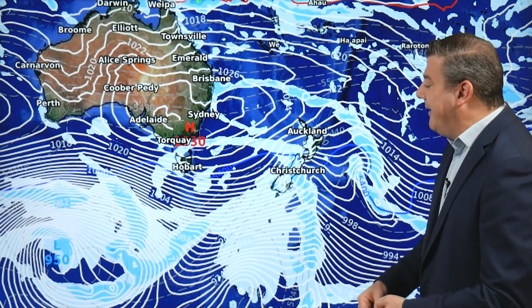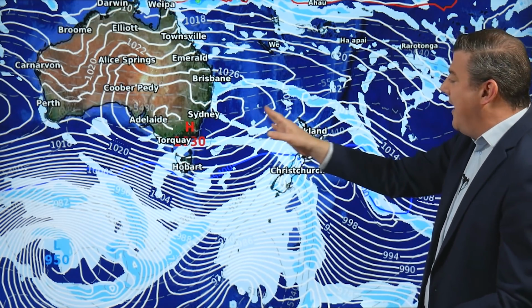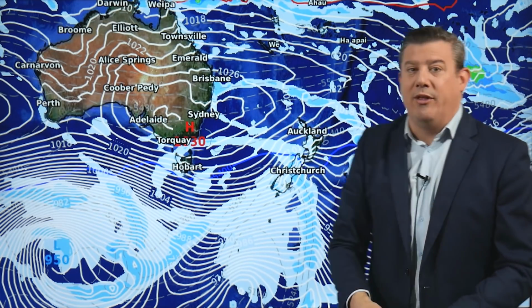So let's take a look at Saturday. You can see those big, strong, windy westerlies fueled by storms down here in the Southern Ocean, and big high pressure coming in off of Australia, all the way from the Indian Ocean, over Perth, over Adelaide, Sydney, and all the way out to just near northern New Zealand.